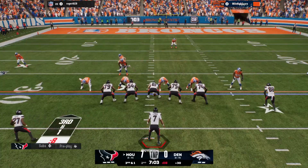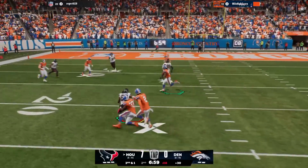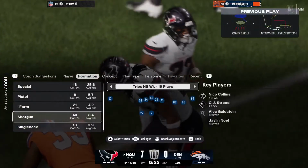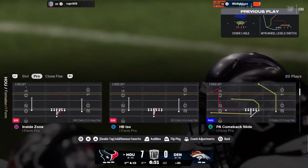Stroud to throw it. Work in the middle of the field, and he's got a man complete. And he is going to have a Texans first down as they're able to get the 3rd down conversion.